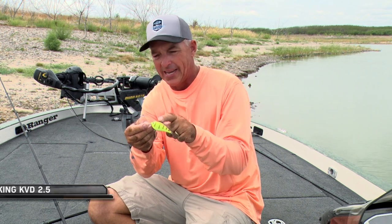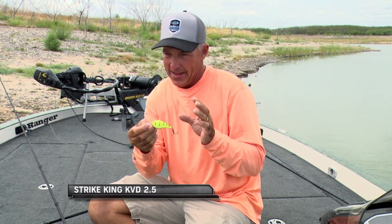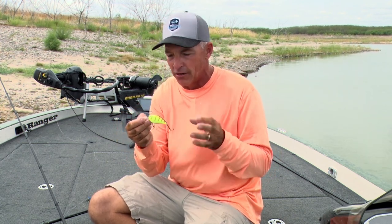I want to talk about my bait. This bait's a Strike King KVD 2.5, and when I first got here, I started with a 4.0. It's a new bait by Strike King. It's a little bit bigger profile. Falcon's got big fish. I was thinking big, and I caught some on it, but I ended up liking the depth the 2.5 runs a little bit better.